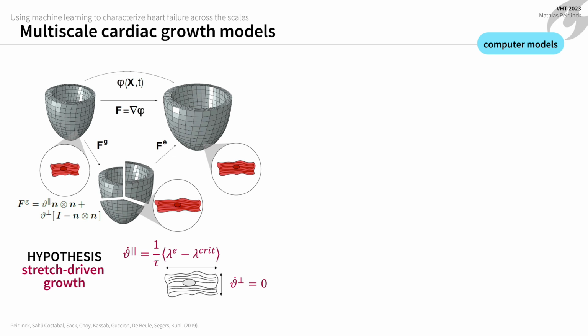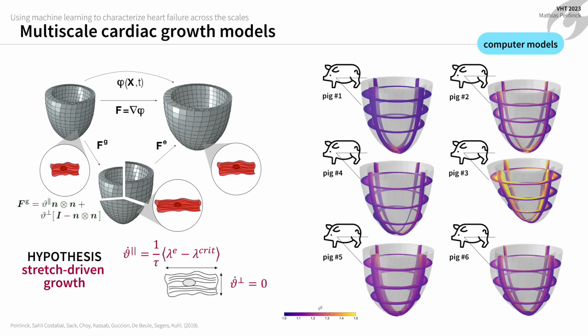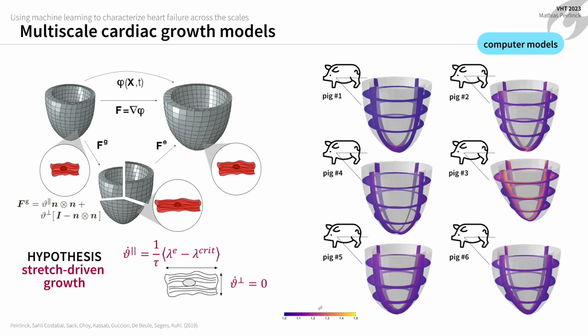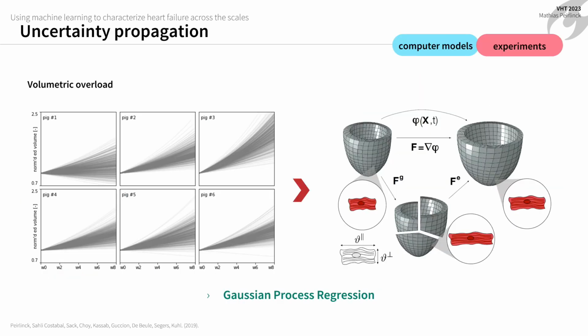And so what was our problem? We have this certain hypothesis that we wanted to test. The normal way of doing that is just having deterministic models where you're predicting how a volume overload leads to cell myocyte lengthening. But we also had uncertainty in the input, so we had uncertainty in the volume overload. And there are then two ways to do this. You can sample for each of these pigs, do 1,000 simulations each, but that's computationally not super attractive.